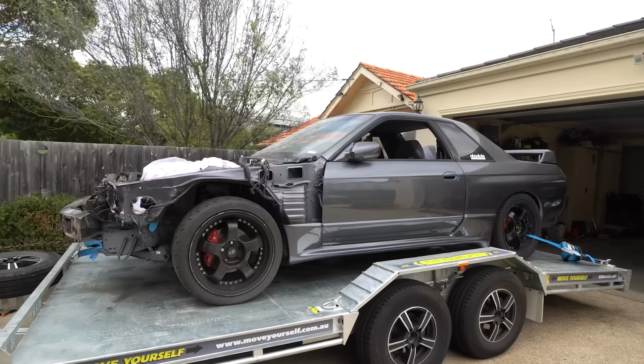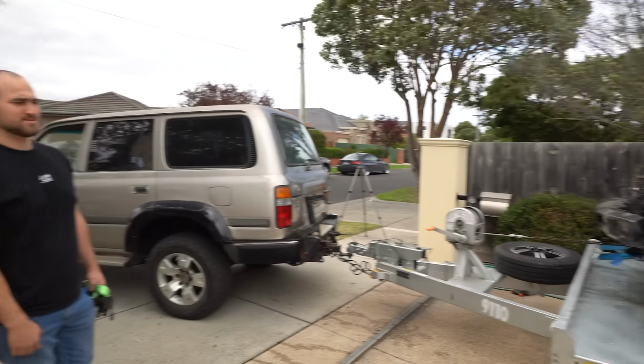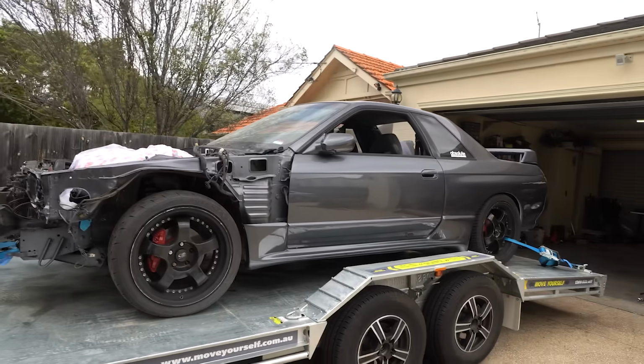The Skyline's now loaded up. Everything was pretty seamless, right? Easy and seamless. No issues. Look at that, guys. Tow rig, baby, with the Skyline.